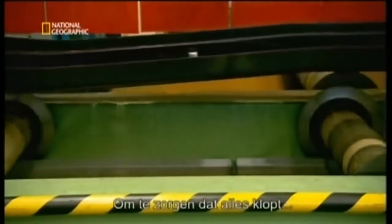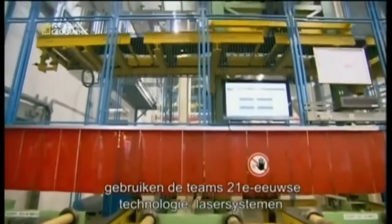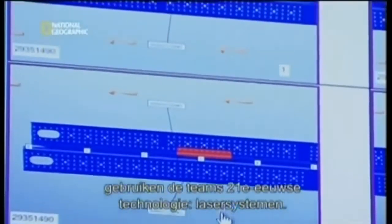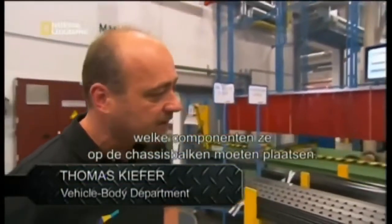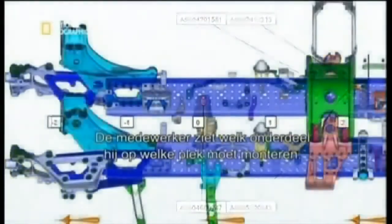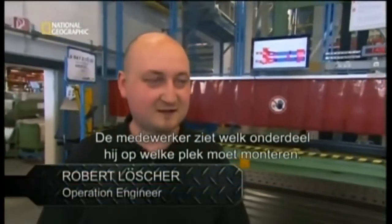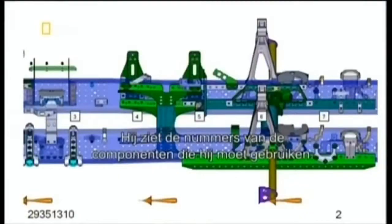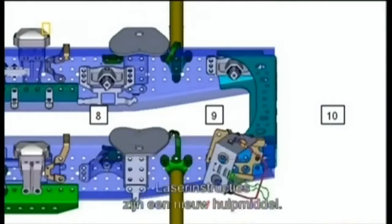To be sure the right parts are added to the right frame, the teams use 21st century techniques. Laser technology. The workman can see on this display which inlays have to be attached to the chassis beam. We show the worker which part he has to assemble to which position of the truck. We show him the item numbers of the parts and tell him the standard parts he has to use.